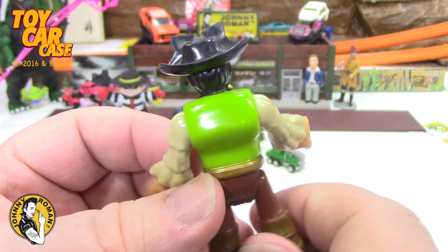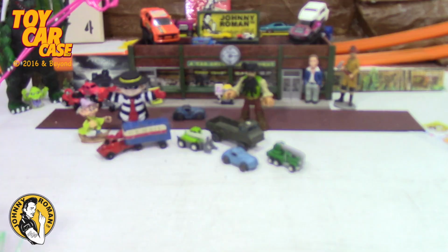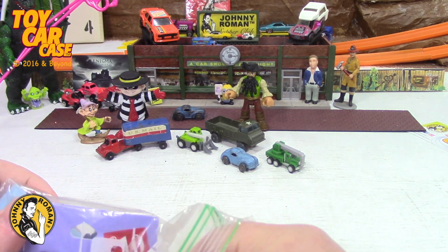Then I got this pirate. Now this was something that I asked to be thrown in because it's kind of just fun and goofy. And we'll get to the cars soon.